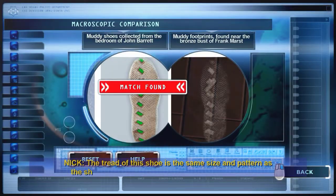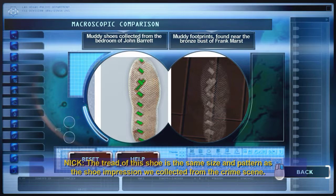The tread of this shoe is the same size and pattern as the shoe impression we collected from the crime scene. I gotta say, it doesn't look so good for John.